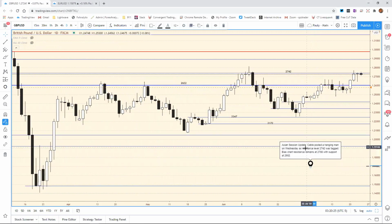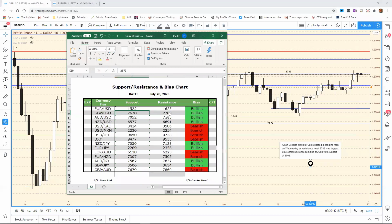So cable posted a hanging man on Wednesday. We talked about that. You can see it right here. On Wednesday, resistance level 1.2742 was tagged. Bias chart resistance remains at 1.2788 with support now at 1.2602.